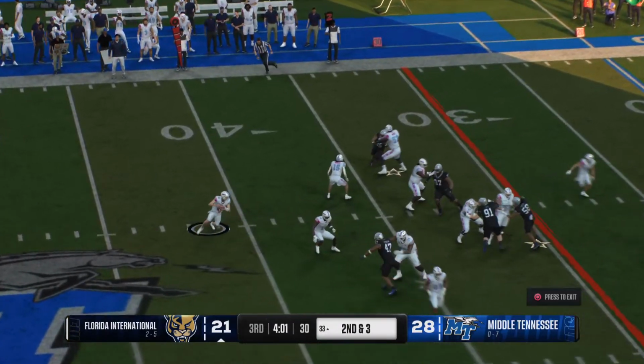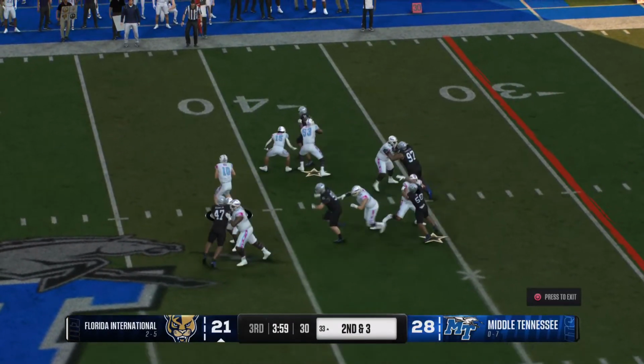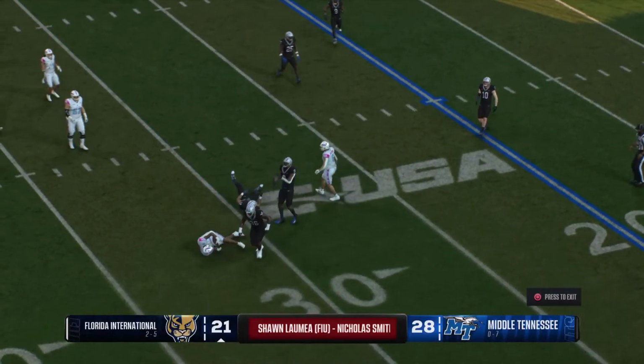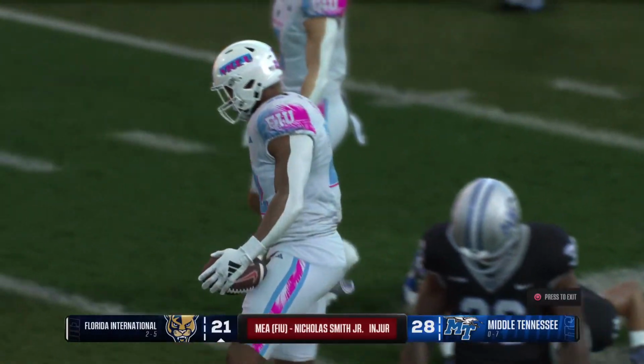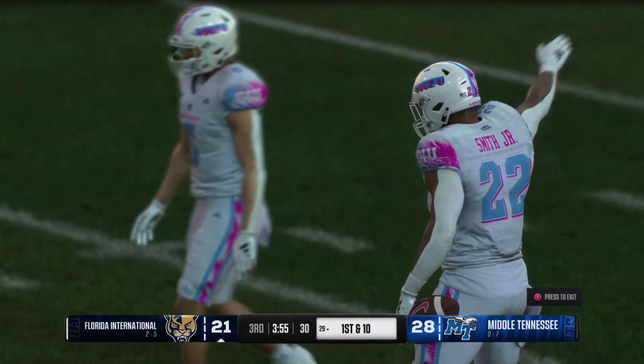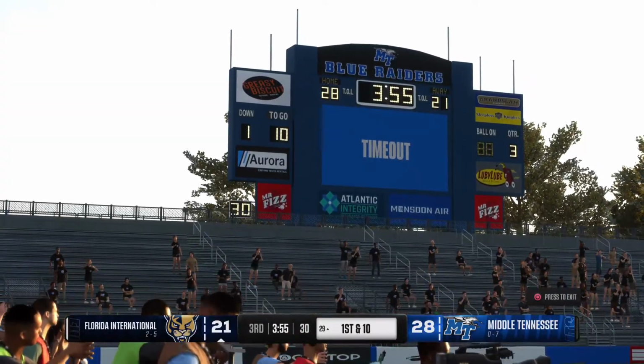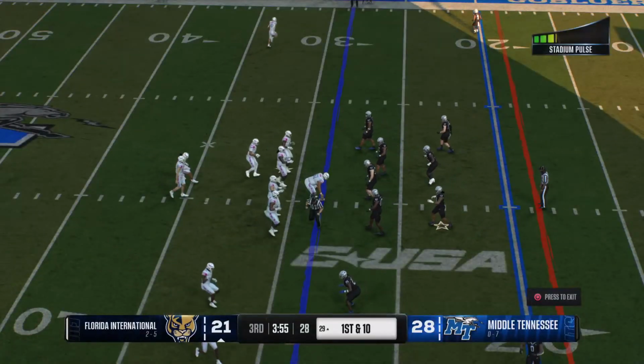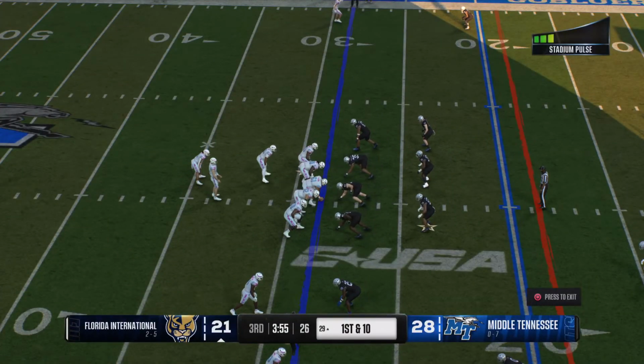Now the play fake. Getting some heat. With the catch, it's Smith. They get him down, but it's past the sticks, and it's a 1st down for FIU. Man down on the play as the officials take a break to let him be checked out. It'll be a 1st and 10 from the 29.